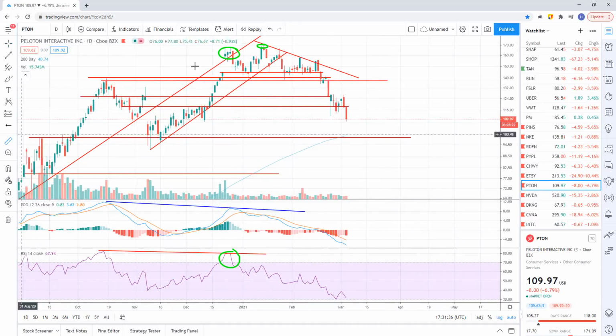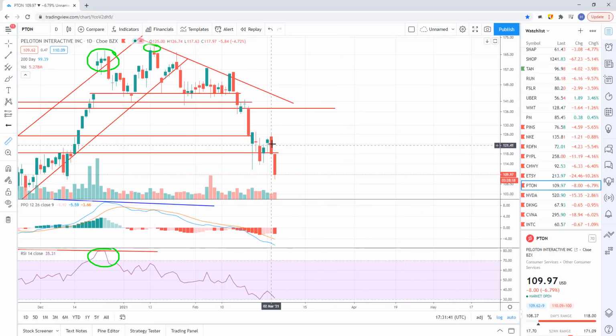Peloton, I pointed this one out. This one's working and very profitable. I did cover it the other day. I got back into it because, here's the thing, we got a little bounce. I saw that bounce started to give up, started to roll over. I got short this thing again because this chart is trending down, so I think we're going much lower.